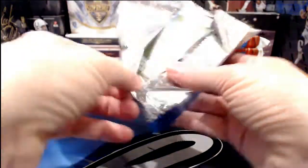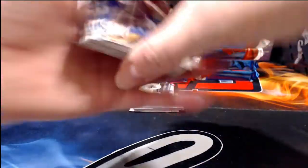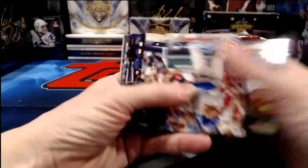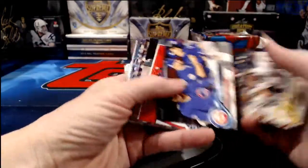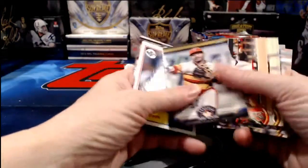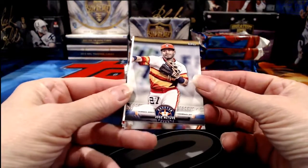Matt is still with us. He says he's happy to have any hit. I always feel that way myself, Matt. When I'm buying into someone else's break, even if it's not the player that I want, I'm always like, okay, good, I got something. It does make you feel somehow better, doesn't it? Right? If you get a numbered card, or if you get an insert, or just something.